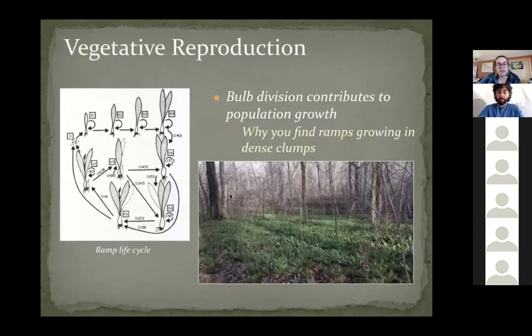And then vegetative reproduction. So ramp bulbs have two ways of reproducing. One is via seed, like we've talked about, and then the other is bulb division. So this is mainly what contributes to population growth, which is why if you're out in a ramp patch, sometimes you'll see a huge cluster of ramps that it's almost like there's too many in one little cluster. This is because they're dividing via bulbs. This is evolutionarily advantageous because it gives the ramp plant two methods of reproduction as opposed to just being able to reproduce by seed.